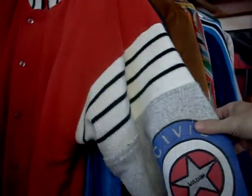Some cool clothes this week. Real sort of cool 1980s Letterman style jacket. Civil wear, Vadim civil wear. We've got that with some unusual sort of satin robe. Some band shirts: The Who, Faith No More, Riff Raff. This is a nice little sort of Japanese kimono.